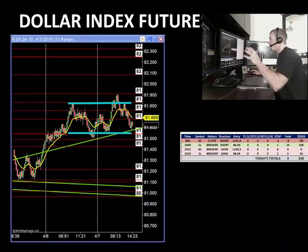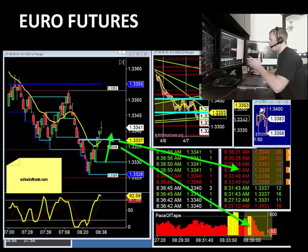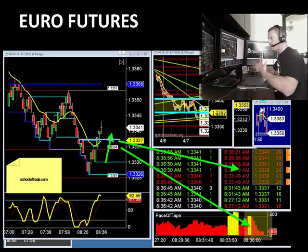Now let's look at what the first couple moves looked like as we started watching the trades today. Here is an example in the euro. Again, we always watch the first couple moves of the morning just to see how things are working. We don't need to trade them. We can just watch them if you don't want to trade them. Always a good idea though. The first couple moves give us that clue as far as what the market has in store for us today.